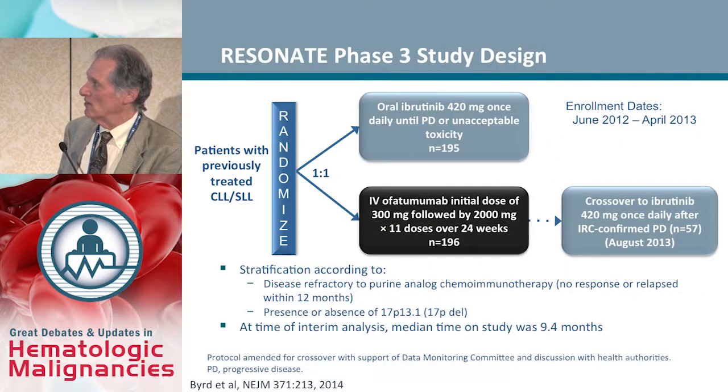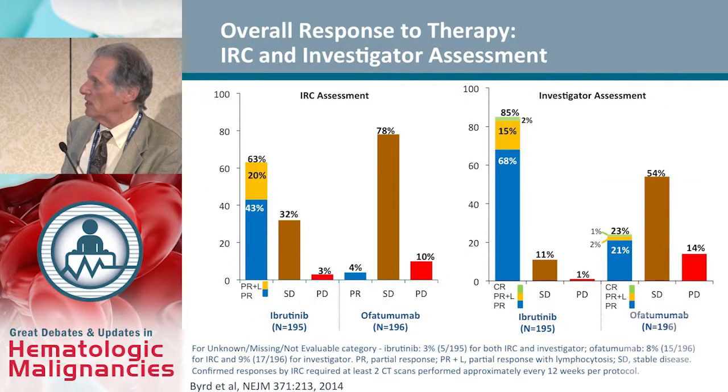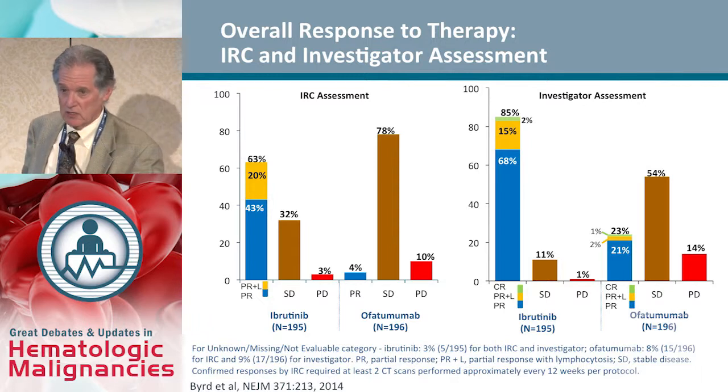And I showed these data before. It was approved in part on the basis of the RESONATE trial of once-a-day oral drug versus ofatumumab intravenously. And I showed these data already, 63 versus 4% response rate, or 85 versus 23% response rate. But these are mostly partial responses, some partial responses with lymphocytosis, and it's rare to get a complete remission. But does it really matter if you're doing just fine for years taking a couple of pills a day?